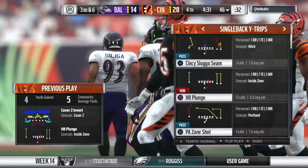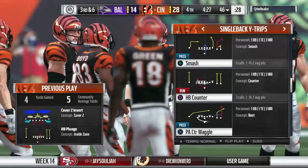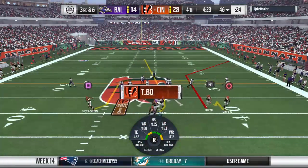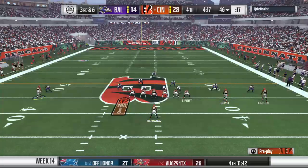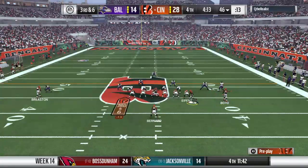The fourth quarter here, they've got the lead. They want to keep it on the ground. That's what they're doing. Smart football. Keep the clock grinding. Keep it going. But you got to figure now, they're going to see more people stacked up at the line of scrimmage as they try and bleed it out. In motion left goes Green.